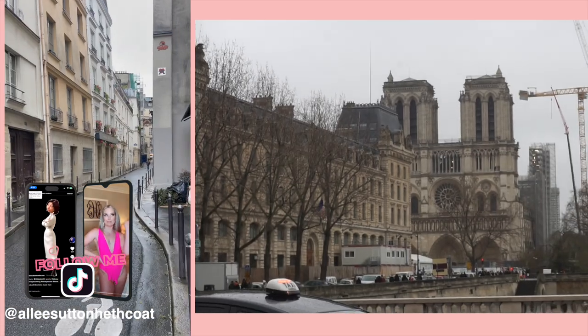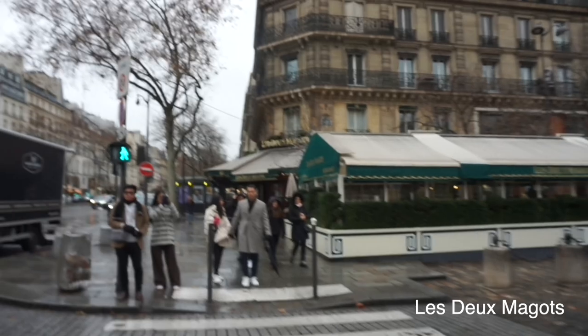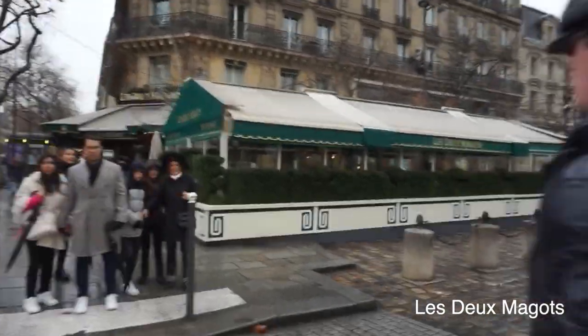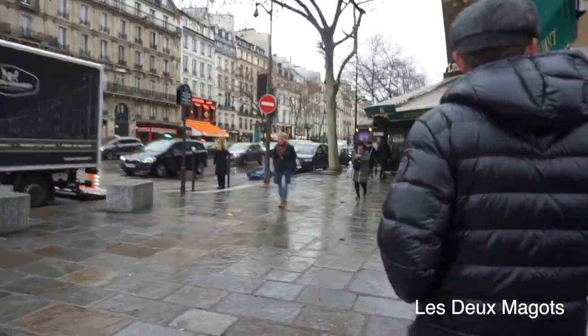So look at our walk. How gorgeous is this? It feels just so quintessentially Parisian to me. Magical. All right, we've arrived.